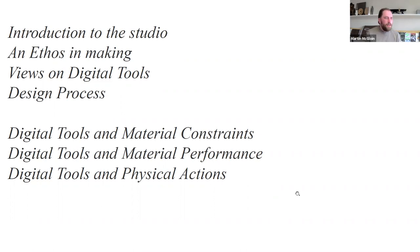So I'll give a quick introduction to the studio. I'll talk a little bit about Joseph's work from my point of view, or as I see it. And then a little bit on how digital tools might fit into that ethos, and reflect a bit on conversations that I've had with Joseph in the past on the use of digital tools, because from his point of view, he's not so much influenced by digital technology. It's more about nature and processes of making. So then I'll go on to the design process of a typical project that runs through the studio.